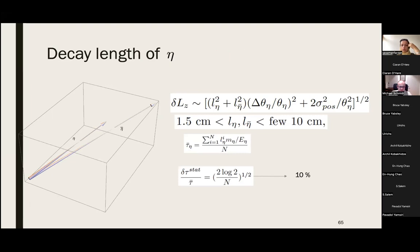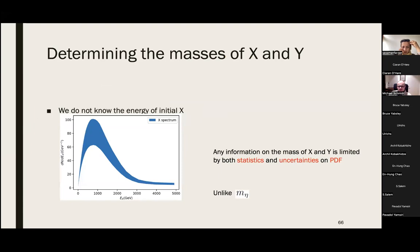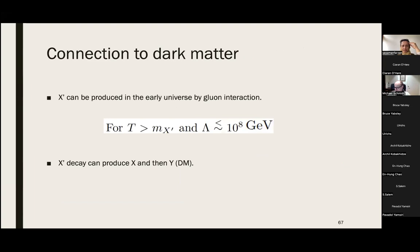Now, in principle, by studying the energy spectrum of events, one can obtain some information on the masses of X and Y particles, but this can be done only on a statistical basis. Low statistics and uncertainties on PDF make it a little bit difficult and challenging. So we didn't discuss that.